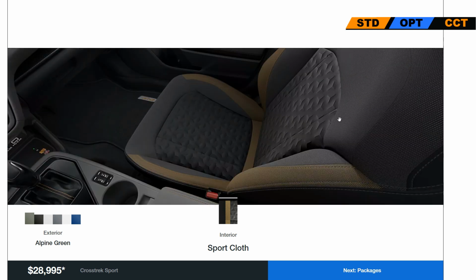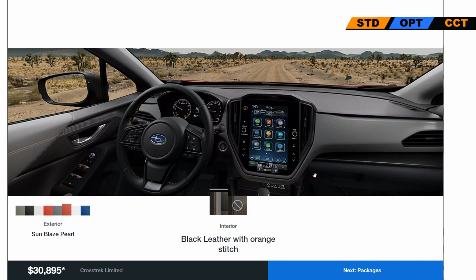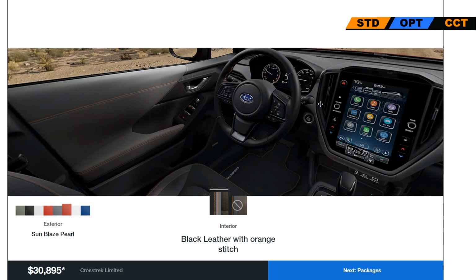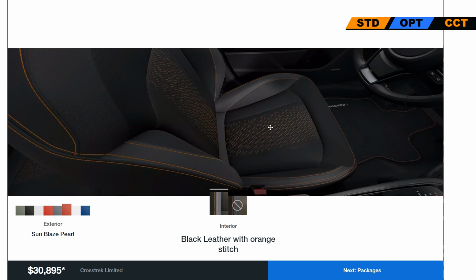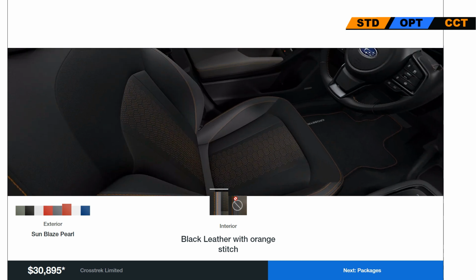And then, of course, the yellow bolsters on the side. And then the Limited gets leather seats. And actually, instead of yellow, they've got orange accents and stitching throughout, including on the steering wheel, which is nice. Now the seats have almost like a tire tread pattern on it. And then, basically, it's black or gray that's available.